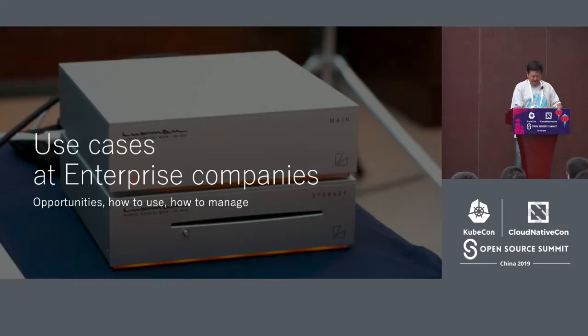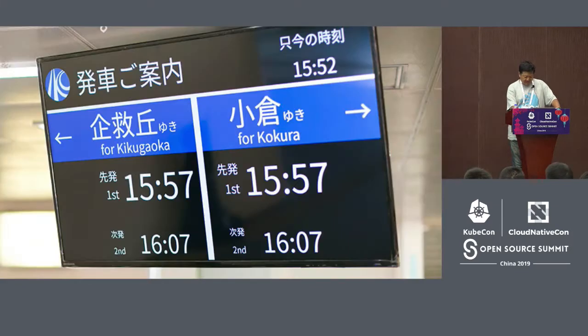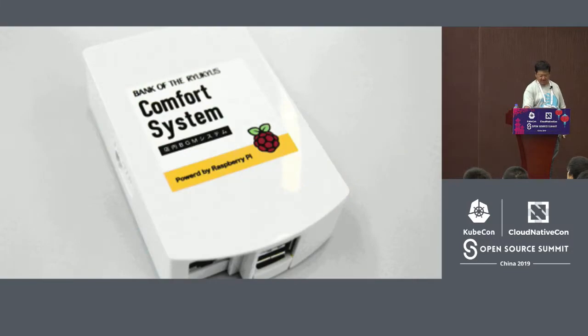So, I will briefly show you some use cases for such computer devices. It used to be for hobbyists, but now it is being used for industry lately. Use for education and programming is getting a bit less, but it continues, and it is used for signage, audio, streaming, and AI.